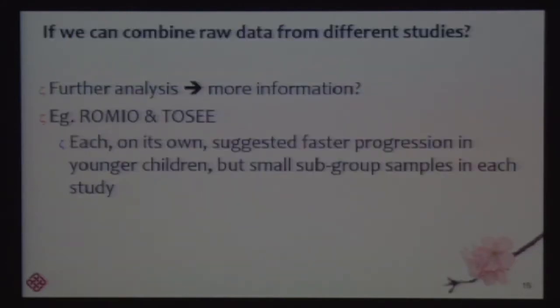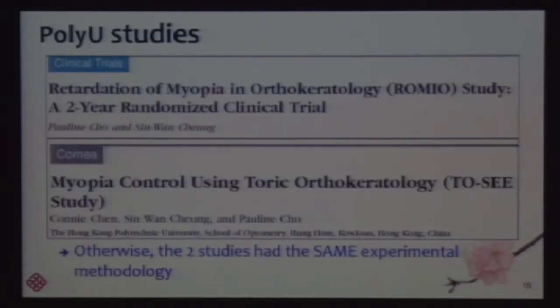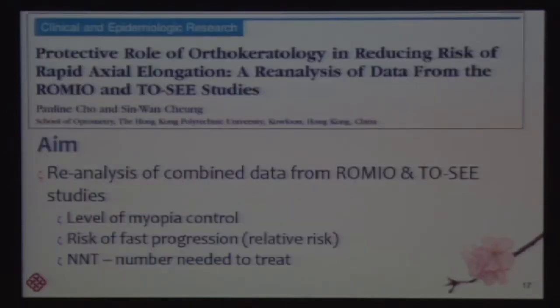So what we did is we thought maybe we can combine Romeo and C because they are from the same population. We used exactly the same methodology for these two studies, except that one used a toric design and one used a spherical design. Combining the two groups, of course, gives us a larger sample, which gives us added power. So the two studies use the same experimental methodology.